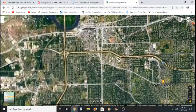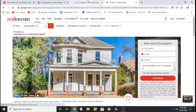Right in here. So if I can move my... I'm not going to mess with the internet. I know it's kind of slow, guys. Hey, we got Leroy on here. What's up, Leroy? Welcome on board.